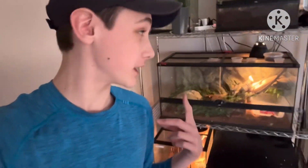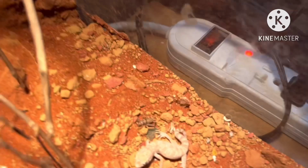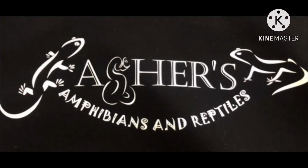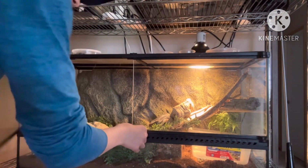As you guys might have seen from the previous short, Chipotle garter snakes had more babies. So let's take a look at them. So, first of all, let's look at mom.